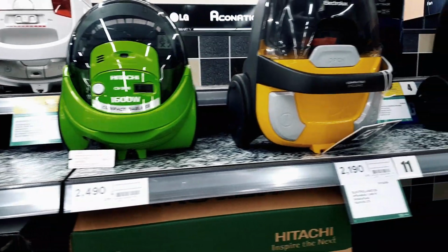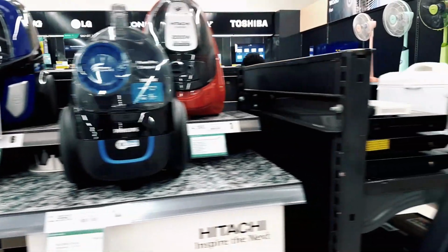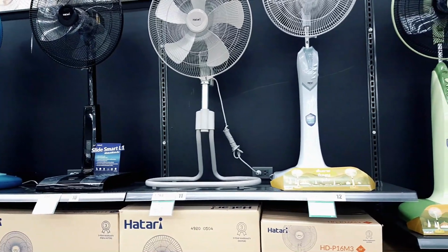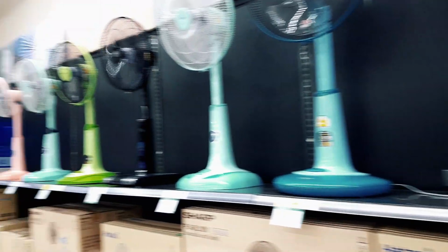if you haven't got a cleaner in your condo, various ones there. And what are these? Pedestal fans. So I'm seeing up to 2,000 baht there for a pedestal fan.